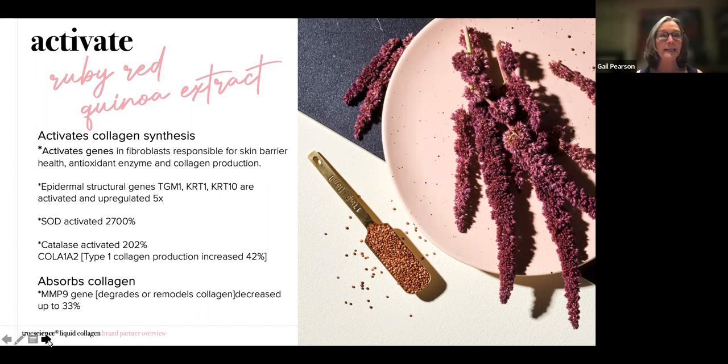And the same with catalase. Catalase is quite specific antioxidant for the skin. It helps protect against UV rays and toxins. And the skin is the largest organ in our body. So it's really important that it provides a very effective barrier against insults. So it also absorbs collagen by the MMP9 gene.